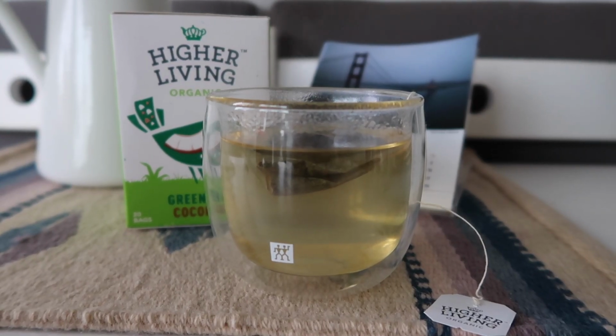I love it because, A, it's organic, it uses all natural products. If you look at the ingredients, there are literally two ingredients, green tea and coconut, and both of them are organic and naturally sourced. This is a company from England, but you can find it all over Europe, and I am just so in love with this tea. Yeah, it's the perfect little morning pick-me-up.